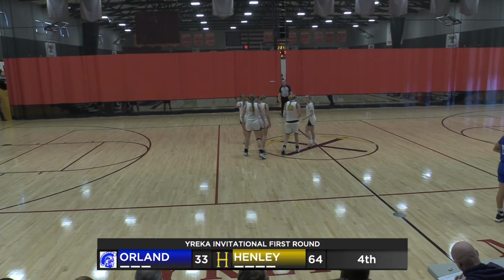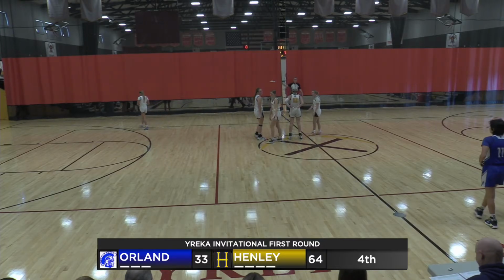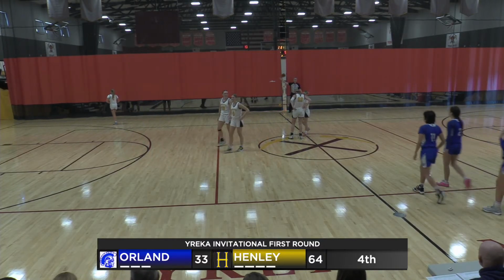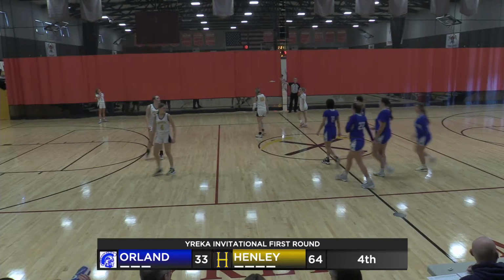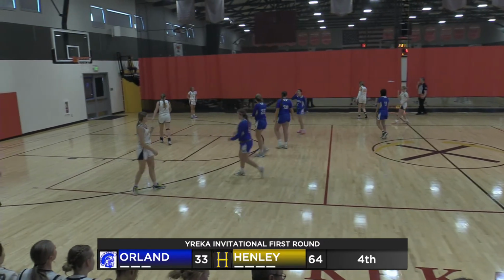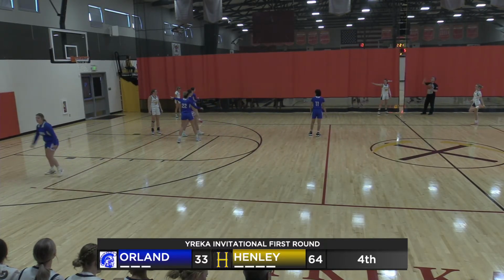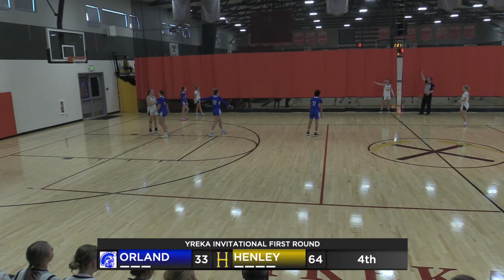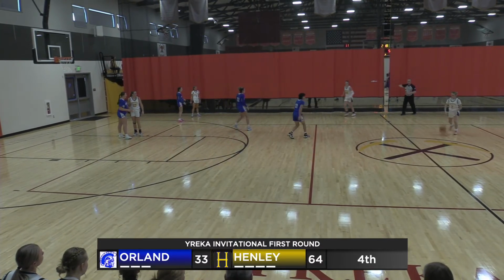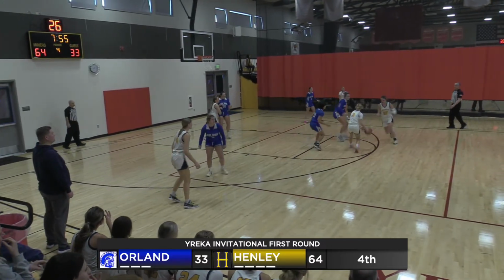Start of the fourth quarter here at Yreka. Henley cruising on their way to an opening round win. It's 64-33 at the start of the fourth quarter. Hornets will face the winner of McKinleyville and Glide in the semifinals at 5 o'clock tomorrow.